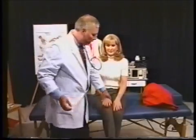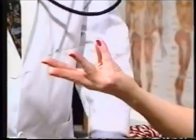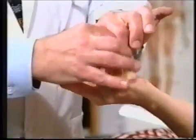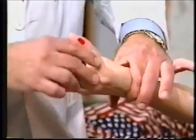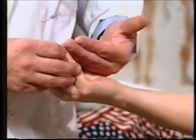The next thing I'm going to do is have the patient hold these two fingers together like this, and I'm going to ask you not to pull them apart. Don't let me pull them apart. Usually in cases of carpal tunnel syndrome, that motion makes it very easy to pull those fingers apart. And then you could compare the other side.